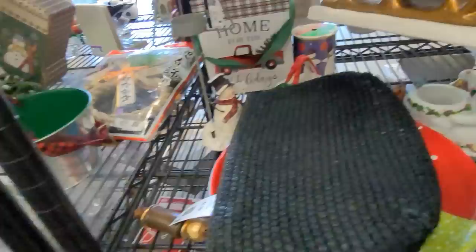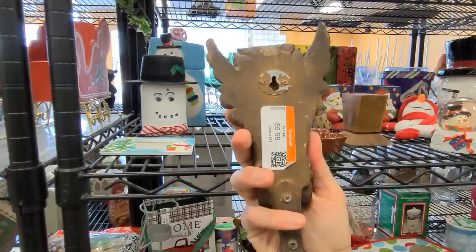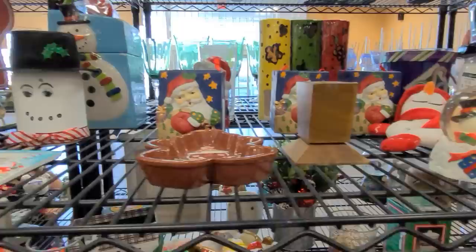Well, hello, my beauty. I thought you were metal. You fooled me. You are actually made of resin, a modern piece, but really nicely done. $6, but she's half price sale, so only $3 on this. She does have a bit of damage, but she can be touched up. A lovely wreath hanger for Christmas.